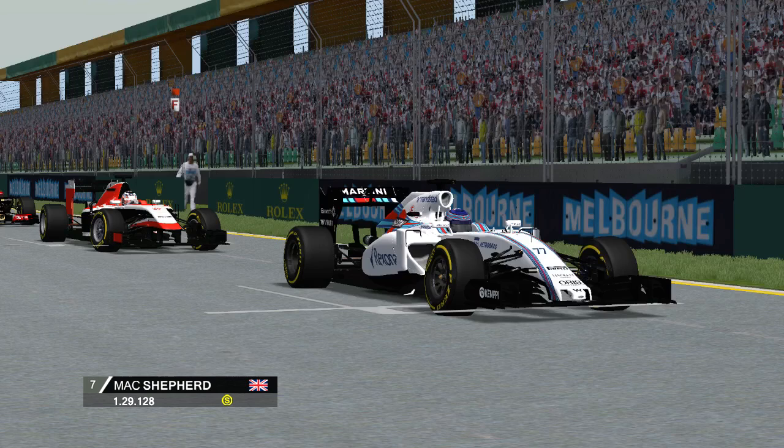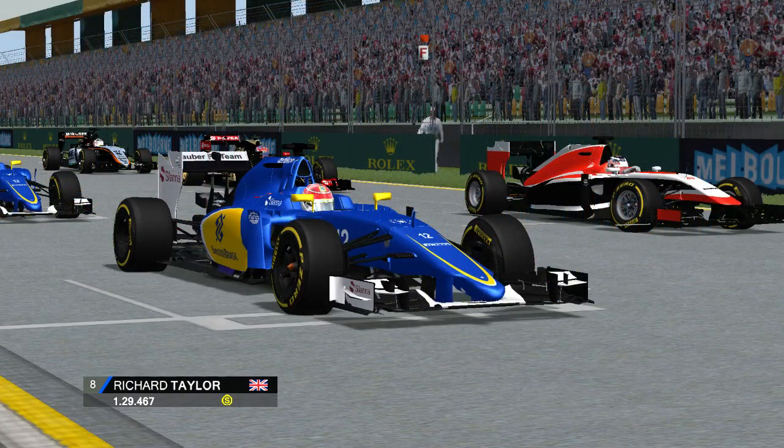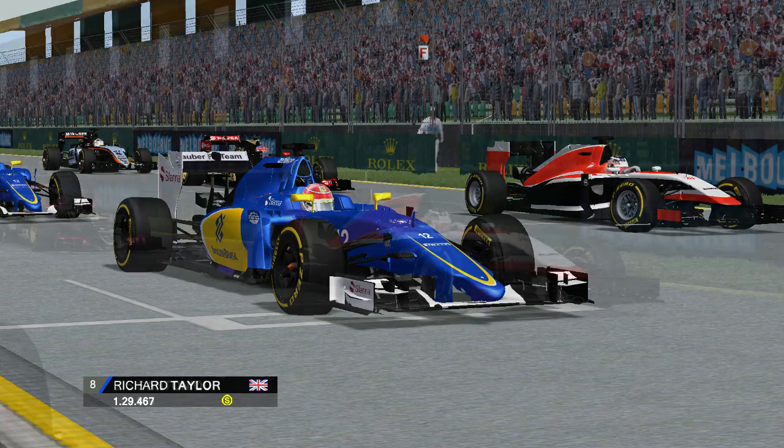Now onto Max Shepherd in 7th place with a 129.1, so quite a long way off the leaders now as we head towards the rear of the field. Hoping to gain some positions as he's a very strong driver and maybe hoping to get up there in that top 5. Now onto Richard Taylor in 8th in the Sauber, also a very strong driver, so these two seem to be slightly out of position here and we'll be hoping to pull away from these guys behind them, but there are still some more guys out of position behind them as well.